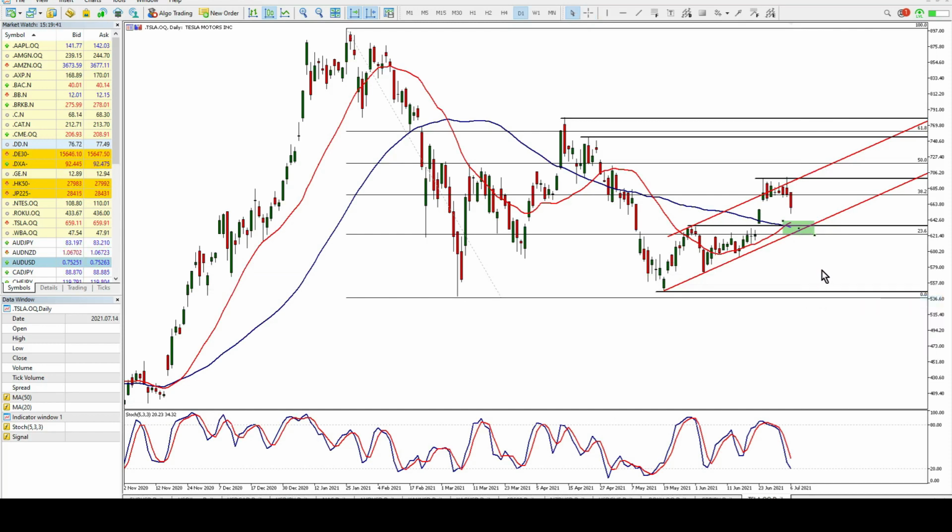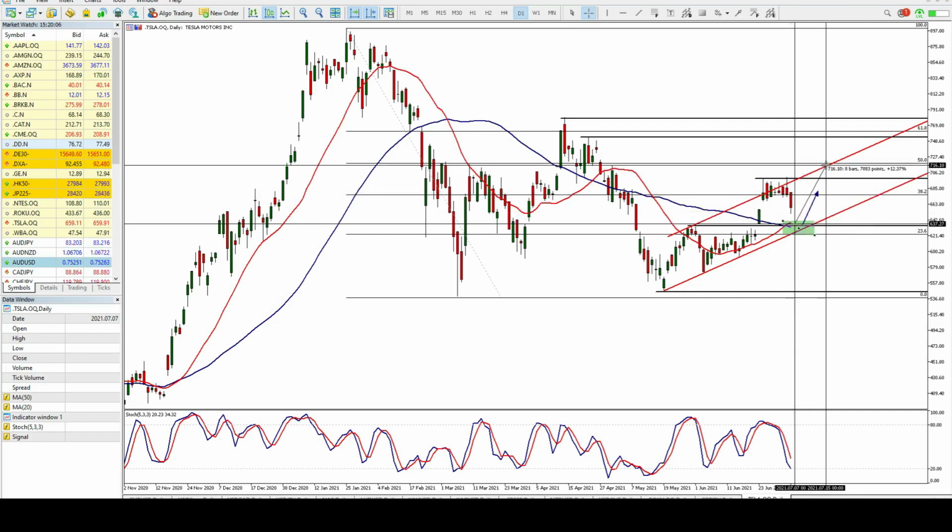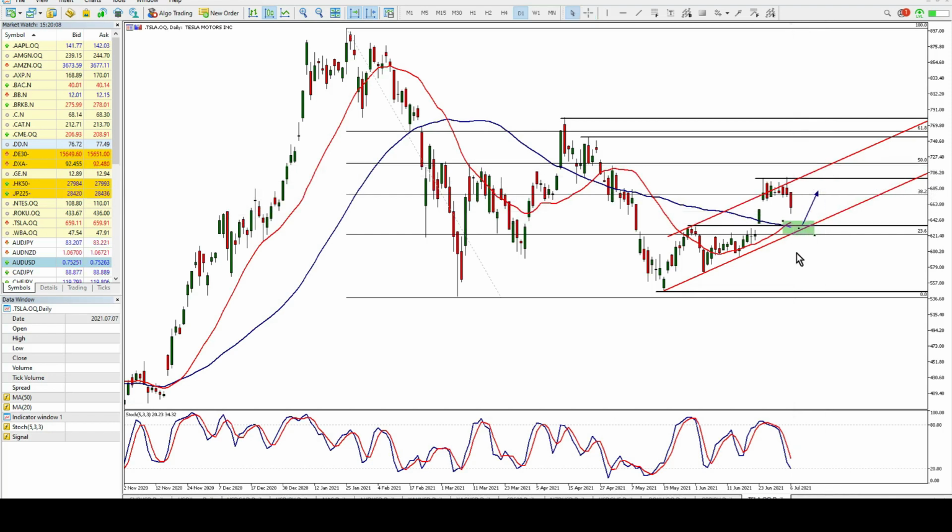But if we get the buyers stepping in and we have a bounce from these levels higher, then there's a good bounce probably to the recent levels, to this sideways move here. That would be, in percentage terms, about 6.3%. If we get a move to the channel high, that would be about a 12% move. So let's see how it goes.